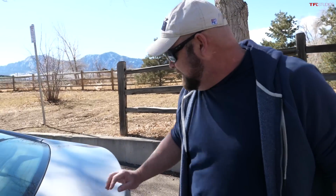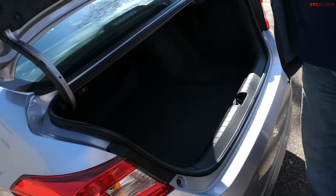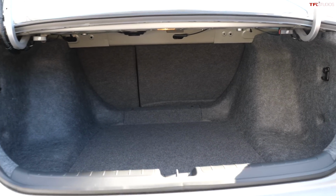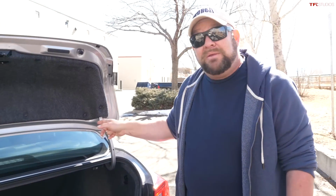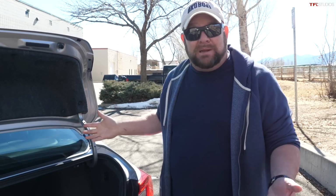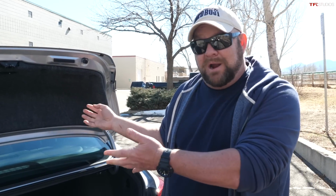Regular trunk, right? You would think that because it's a hybrid, it doesn't have any space. You'd be wrong. That is 16.7 cubic feet of cargo space, which is actually really good. And the rear seats fold, which is extremely helpful. So just like a regular Accord, plenty of space, which is great for long-range drives. I was thinking about driving to New York, just for the hell of it, when I'm allowed to do so. This would be the car to do it in.